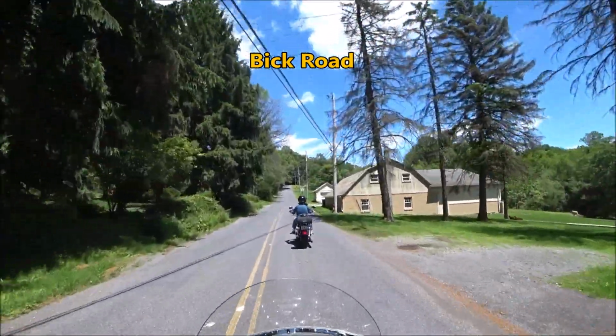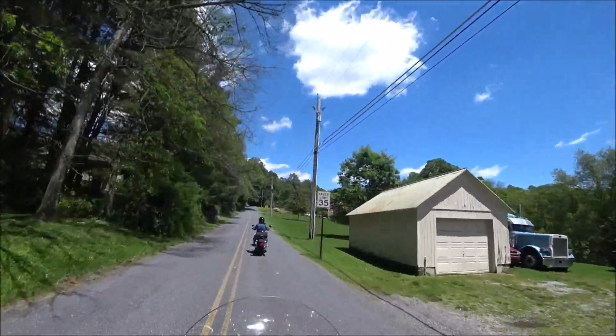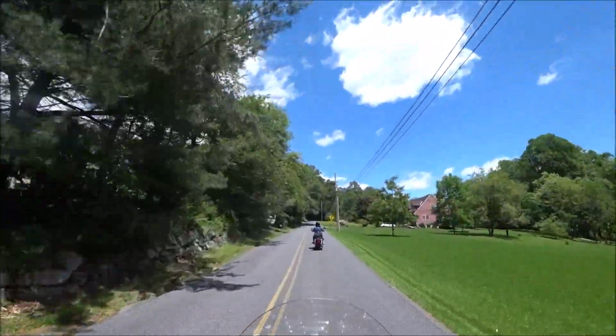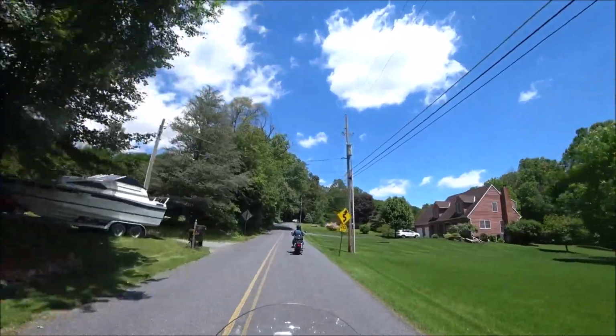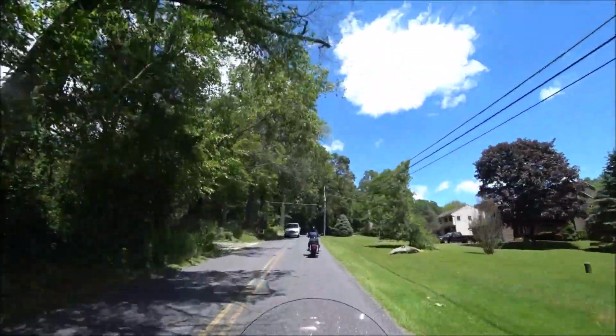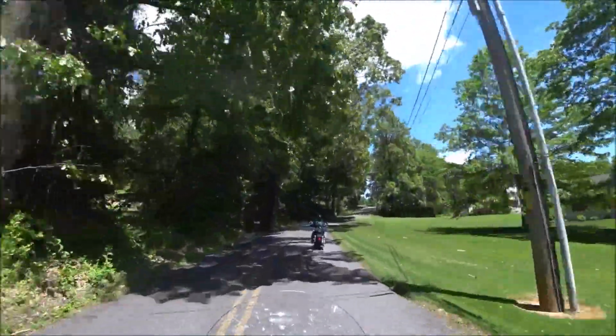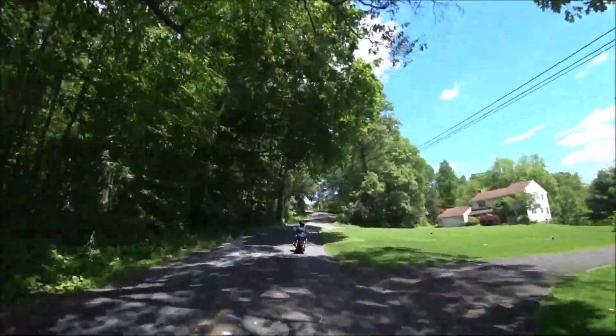Now this particular road is Pick Road. We picked this one because there's some hills, some turns, some combos where you're turning while going uphill. So it's a good test for Marie on this bike to make sure that she's comfortable handling it.